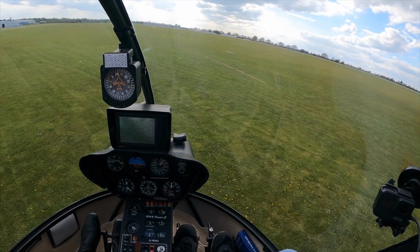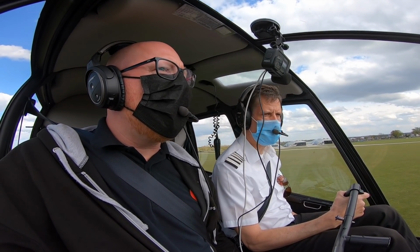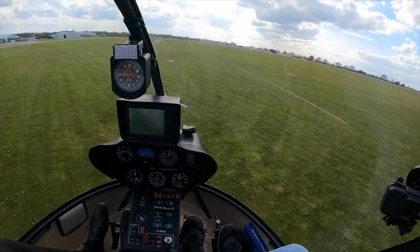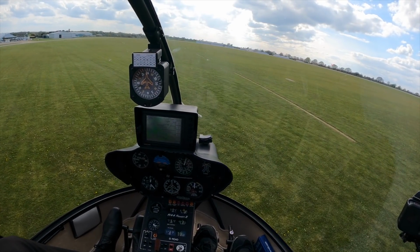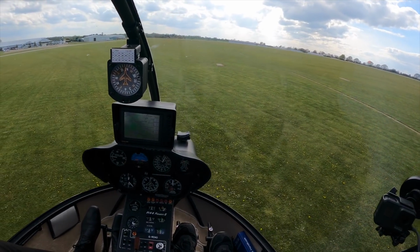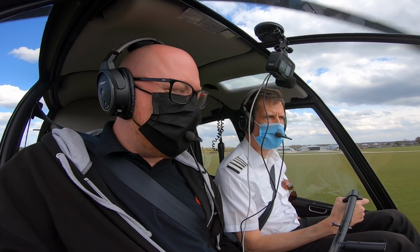So there we are on the hover. A slight forward pressure of the cyclic and then nose pitch down. See that? Yes. Left pressure, there we go, left. Right pressure, there we go, right. Wow, that's so sensitive, isn't it?